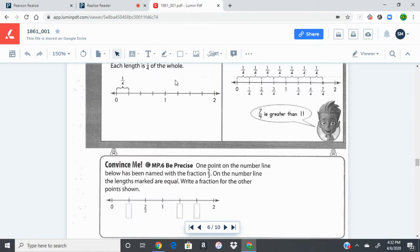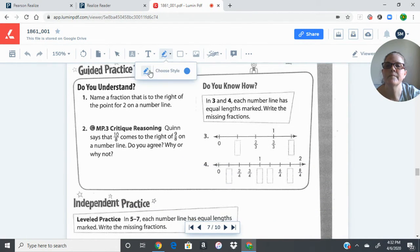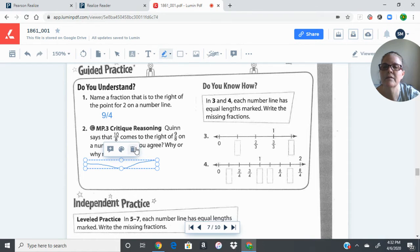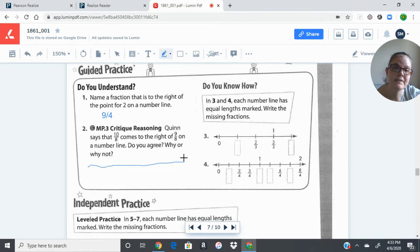I need to go back to my page so I can write on it. Here I can write down a text box, and I can write down 9/4. Number 2, Quinn says that 10/8 comes to the right of 9/8 on a number line. Do you agree? Why or why not? We're going to go ahead and draw a number line. Oh goodness, we're going to start over on that number line, because that was kind of messy. This is the best this tool will let me do.